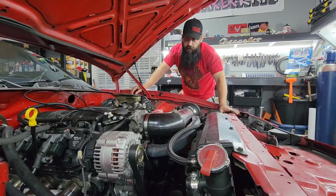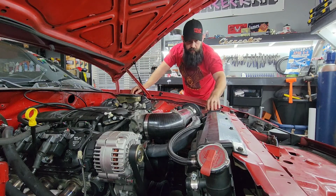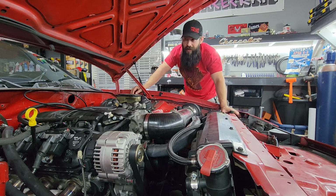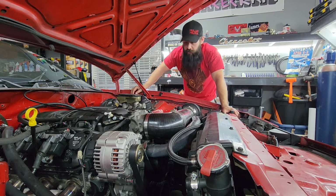I did have to replace the radiator when I did the swap, and this is interesting, I picked this 3rd gen radiator up off of Amazon, and I got it for like $18. So if you're ever shopping around for parts for your car, make sure you go and look at the Amazon warehouse deals. A lot of times you can find some parts there that somebody shipped back. I don't know why they shipped it back. There was some styrofoam in the fins.